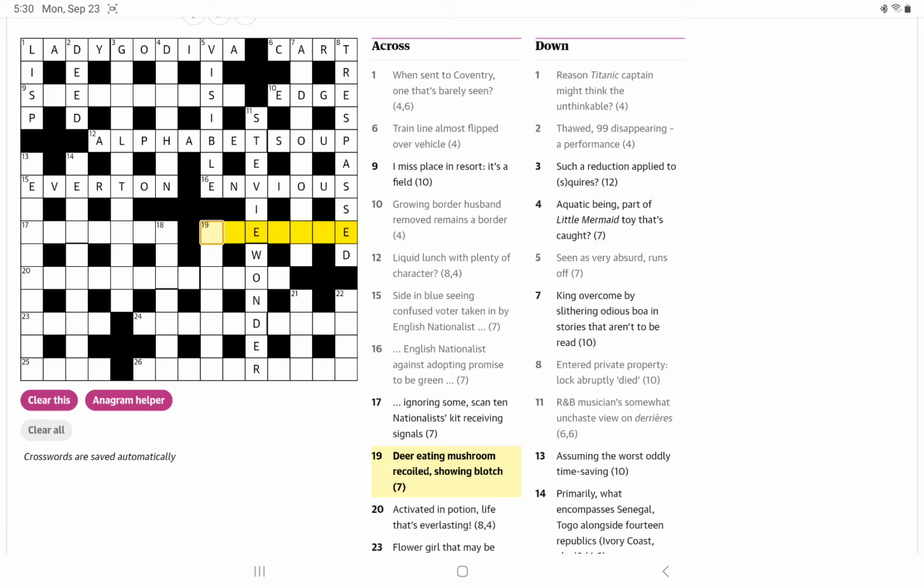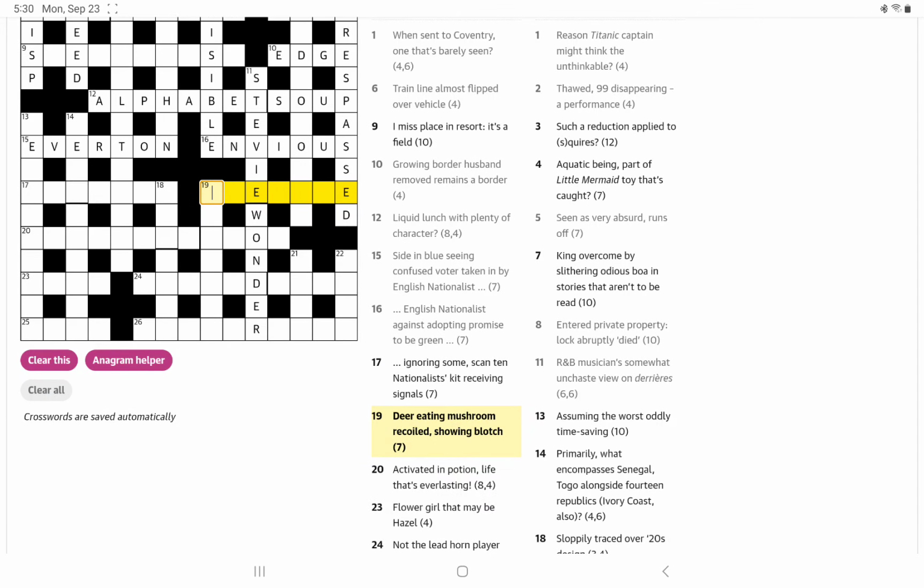And so part of it is going to be backwards, recoiled. It could be the whole thing. I think there might be a deer, a type of deer beginning with E, but it's not coming to me. But the mushroom would have to be very short. I can't think of a short mushroom. Oh, of course, mushroom can be a verb meaning to grow quickly.